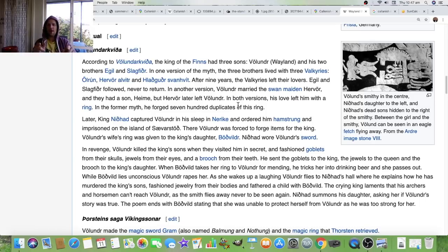It's so good. So what happens is, in one version of the myth, the three brothers lived with the three Valkyries. After 9 years, the Valkyries left their lovers. Egil and Slagfjord followed, never to return. In another version, Volunda married the swan maiden Herfa, and they had a son, Haemi. But Herfa later left Velunda. In both versions, his love left him with a ring. In the former myth, he forged 700 duplicates of this ring.